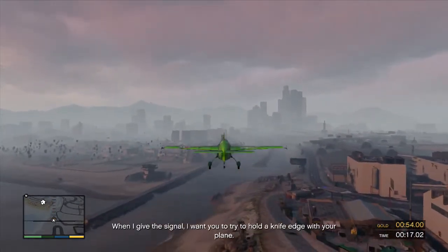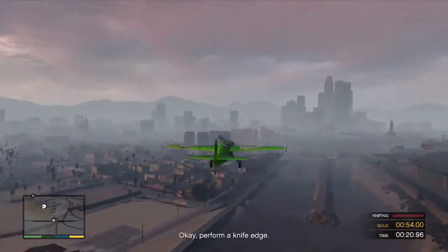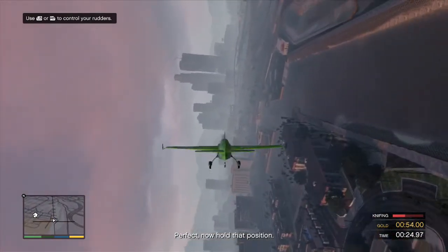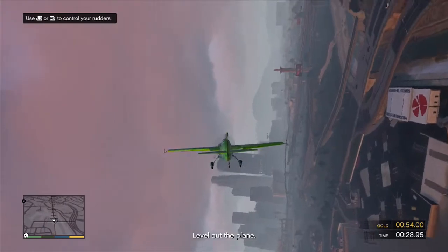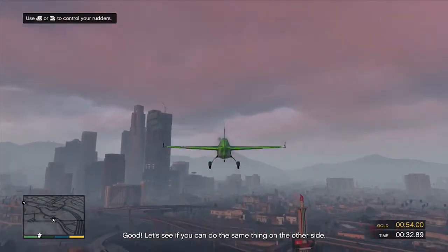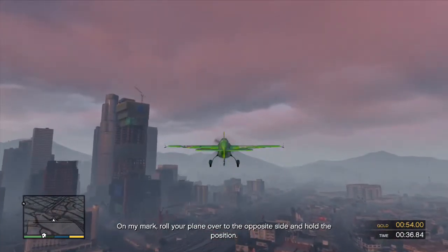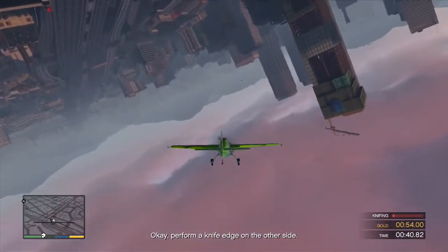When I give you the signal, I want you to try to hold a knife edge with your plane. Okay, perform a knife edge. Perfect. Now hold that position. Don't forget to use your rudders to maintain altitude. Level out the plane. Good. Let's see if you can do the same thing on the other side. On my mark, roll your plane over to the opposite side and hold the position. Okay, perform a knife edge on the other side.